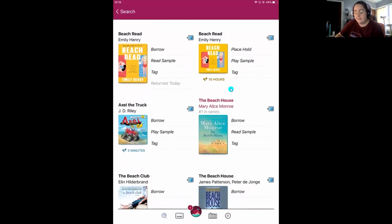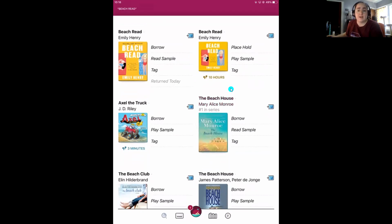As we're in this search, I do want to point out a few different things. The first is how you can visually tell the difference between an ebook and an audiobook. You have to choose which format you would like to borrow books in before you borrow them. They can't be changed after. So I want to show you how you can tell which books are audiobooks and which are ebooks.